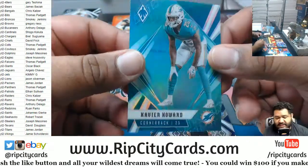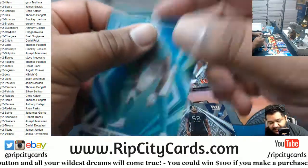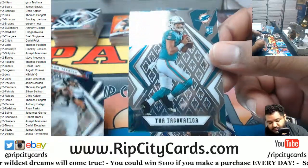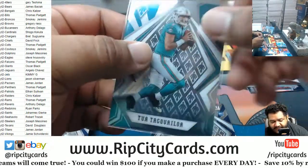Yeah, Xavier Howard for the Dolphins. One of the top DBs in the league. Numbered to 175. A Tua base. Dolphins, we need some ink, Tua. Come on.